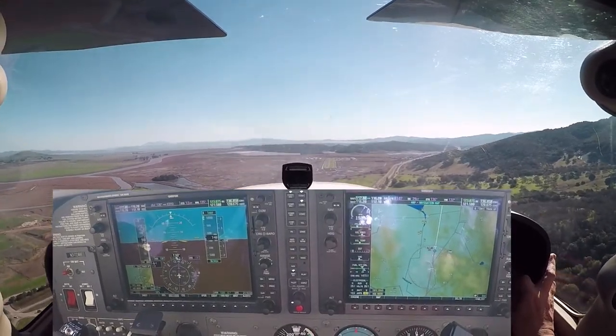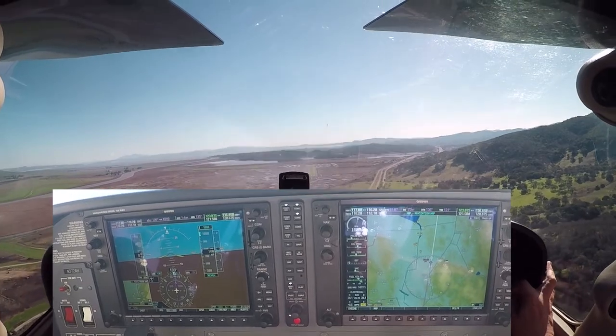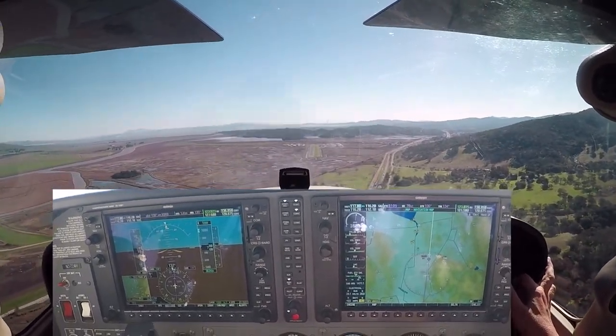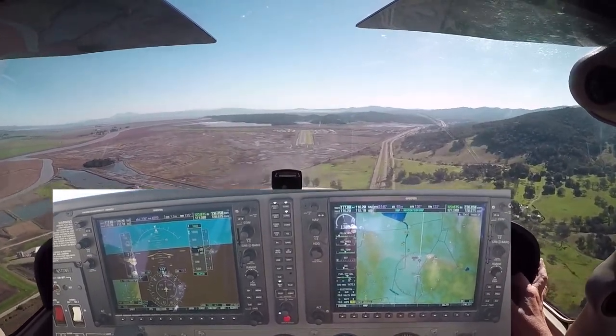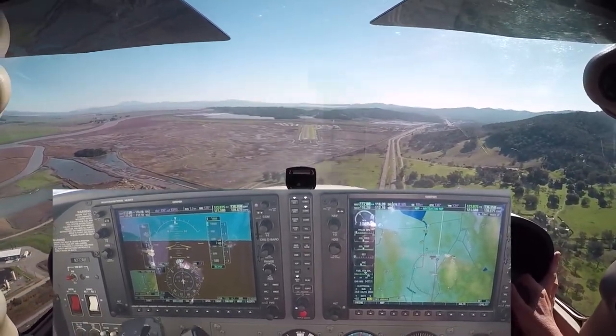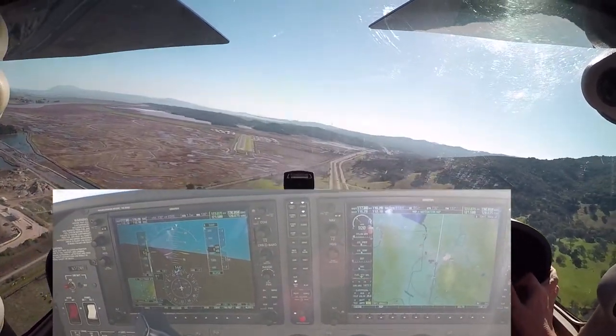Turning left base 13, because your airspeed's above 85. What was that? Get in the flap range. Okay, now flaps. That's 20. Power idle. Now you do your slip. Put that pitch down. Don't let the pitch come up. Keep the pitch down. There you go. That's it.